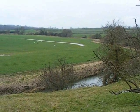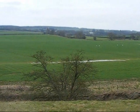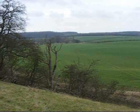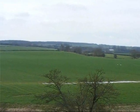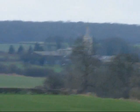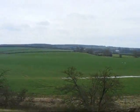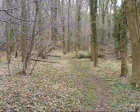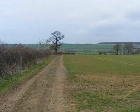Now the path is high above the river. Some views have opened up. There's Wakeley Church in Northamptonshire. Now the Rutland Round enters Welland Spinney. The Rutland Round joins a wide stony track into Tixover.